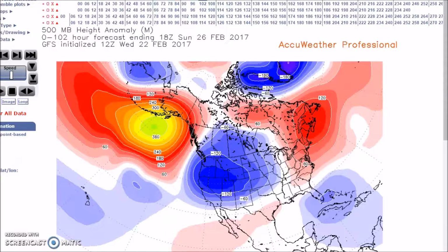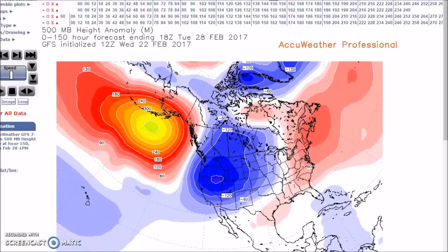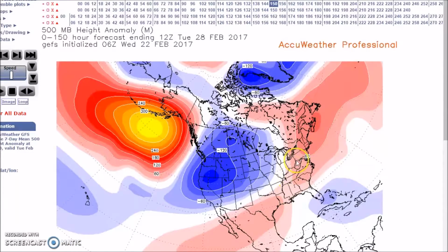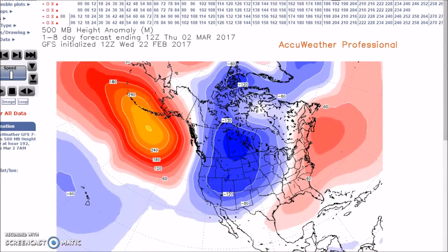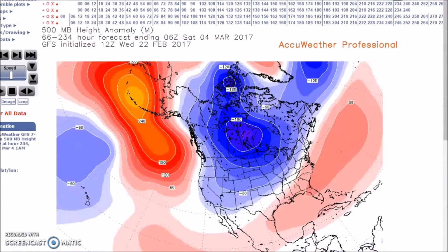We're going to look now at the period for February 28th to March 4th. Here we are, the 28th. Still forecasting a blocking pattern, with a ridge here, a trough in the east, a ridge in the west, and then we go to the 4th. This is the GFS. Now it brings the trough in and broadens it, and we have a trough here suppressed to the southeast, a ridge here. This looks good, but I don't think this is going to happen.